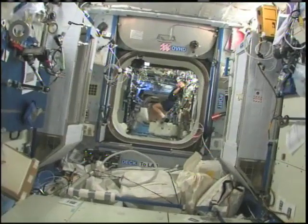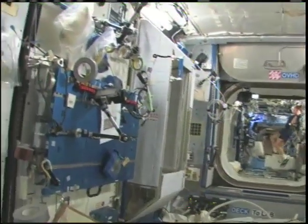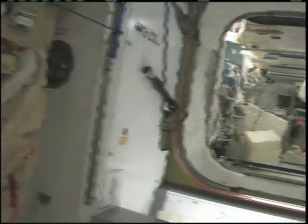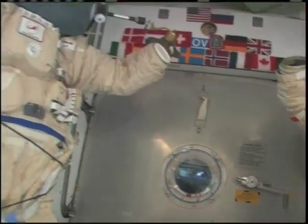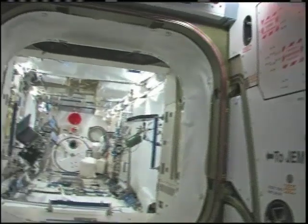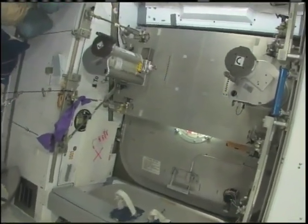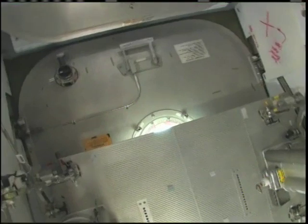This is Node 2, Harmony, and it was recently brought up. It's been up here for maybe about 1 year, and from Harmony we can go into the Columbus module, PMA to where the shuttle is, and the JEM. So we have stowage in the overhead above, and an interim resistive exercise device until we get the advanced resistive exercise device up and running. We get to use IRED until ARED is good. And then there's a hatch below, a little window that you can see out, see our beautiful planet.